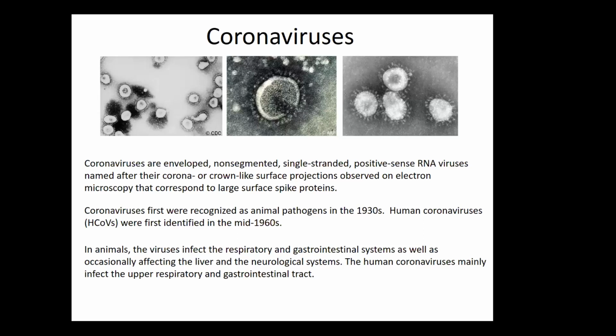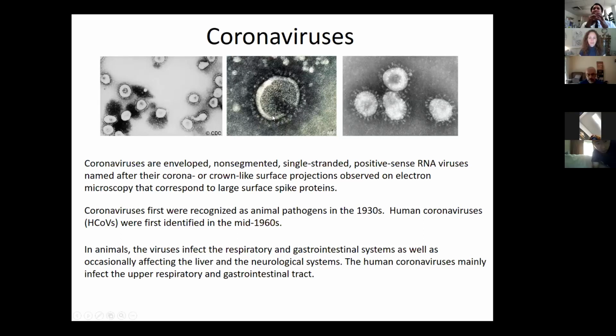So I want to walk you through this group of viruses, a very fascinating group of viruses. These are enveloped, non-segmented, single-stranded, positive sense RNA viruses. All of that means that in their structure, they're very similar to a lot of other cold viruses. And they're named corona because on electron micrograph, there's a spike protein. This is the protein that actually facilitates the virus's ability to bind and infect a cell, forms this really pretty little crown around the organism. So that's where it gets this name of corona.